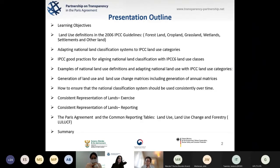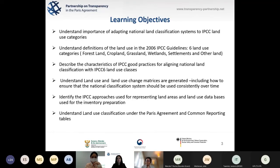We'll look at a small exercise on consistent representation of land, just to check you have understood what my colleague just described in the previous presentation. And then we'll look at matrices and how they are used in reporting, of course. And then a little bit on the Paris Agreement and the common reporting tables within the context of LULUCF. So by the end of this presentation, maybe you can reflect on these learning objectives so that you have a better understanding of the importance of adapting national land use classification systems to the IPCC land use categories. Also understanding the definitions of land use as presented in the 2006 guidelines.